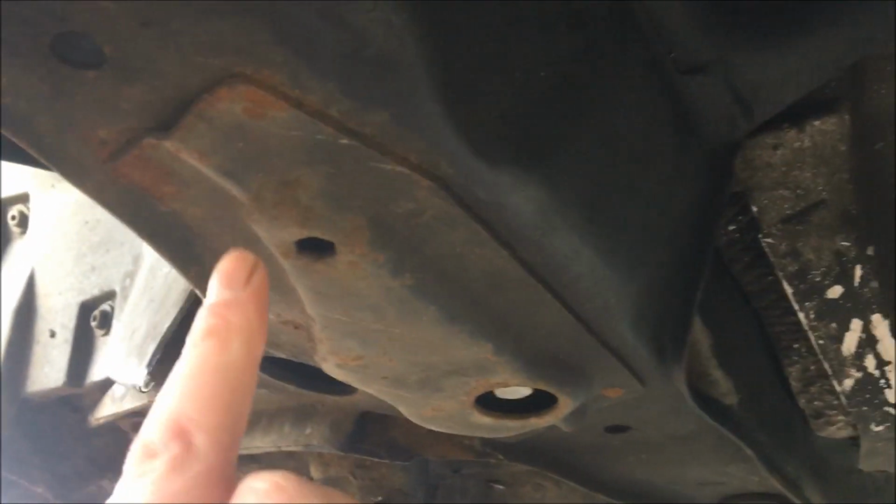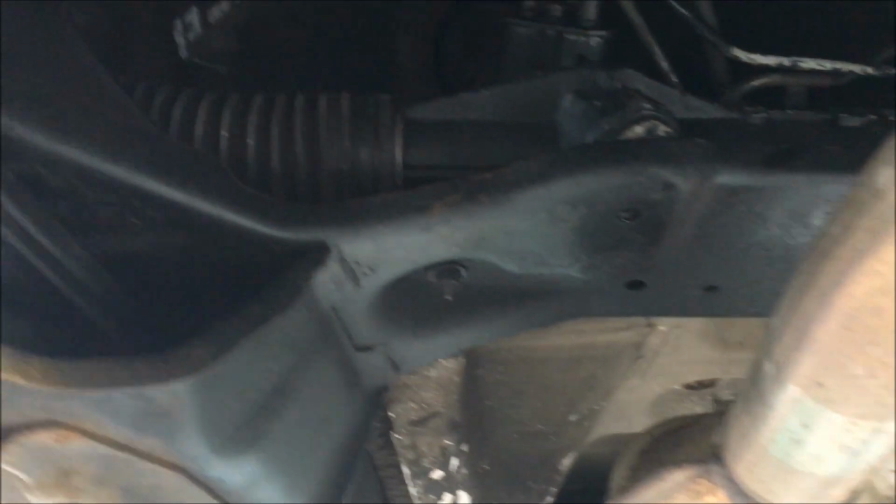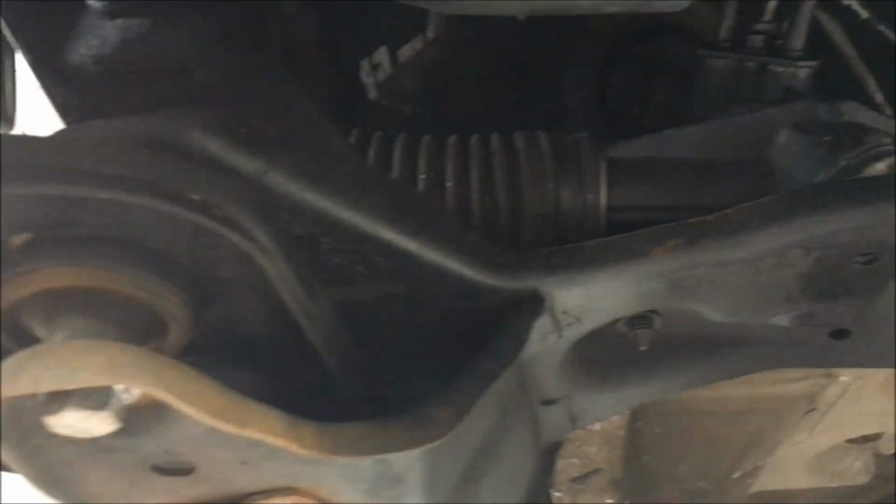If you do fit a rack, unbolt the lower subframe, and I fed it through the driver's side to the passenger side. Yeah, it wasn't a nice job in all honesty.